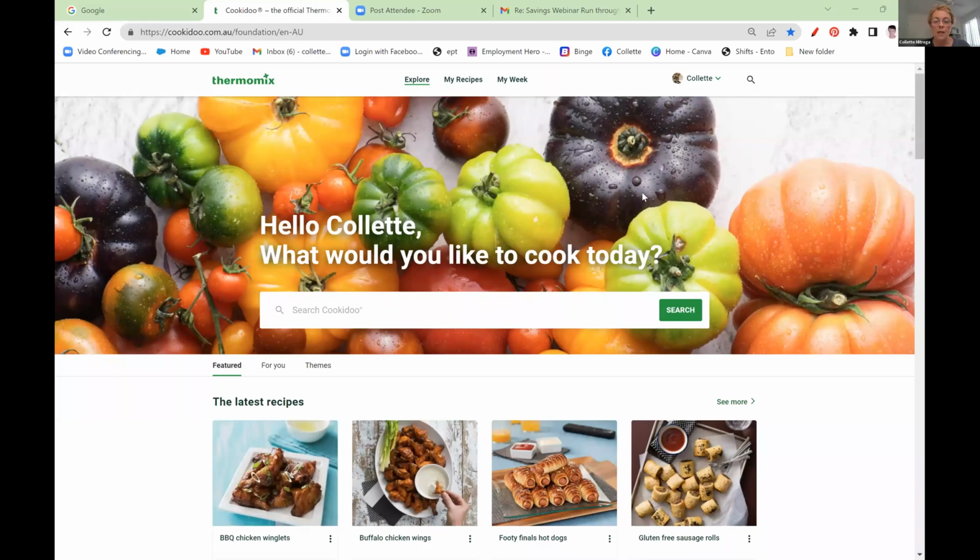Now, what I'd love to do is share with you Cookidoo, which is the tool that works with Thermomix to help with meal planning. So I'm going to share my method, and hopefully you'll get a few tips that are going to help you develop this amazing habit that the Thermomix and Cookidoo can enable us to do.